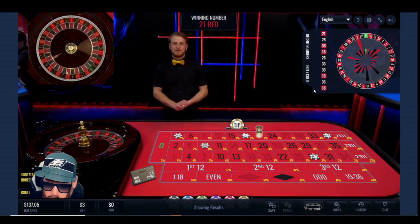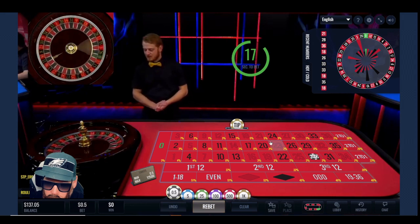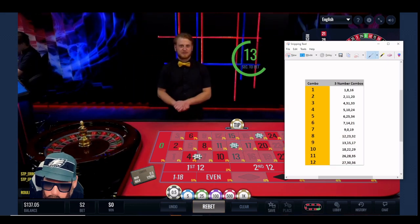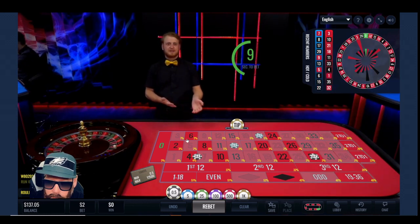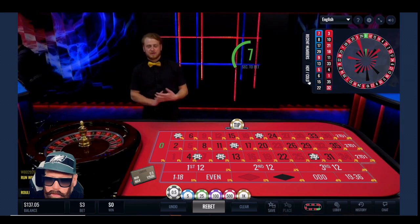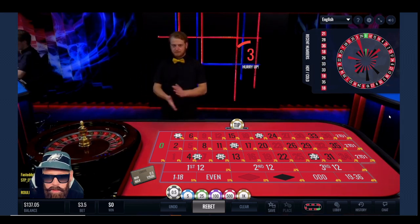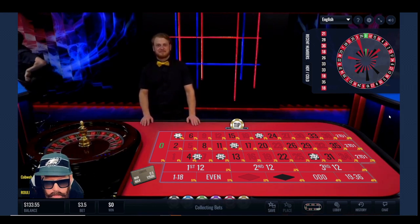2100, which is the high number for the second dozen and the third column, is now 2700. Play the 7-14-21 combo. I'm sticking with 3 and 10 too. I'm going to go a little heavier on 3. Come on, 3. I still believe in you. Need a hit though.